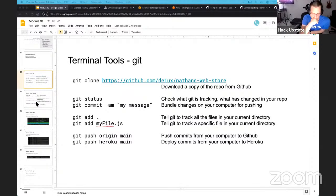All right. So we're going to quickly go through some terminal commands. This is just recapping the stuff we've done. I'm going to do my best to quickly show examples of these, and I'll probably screw up my computer along the way, but that's okay.